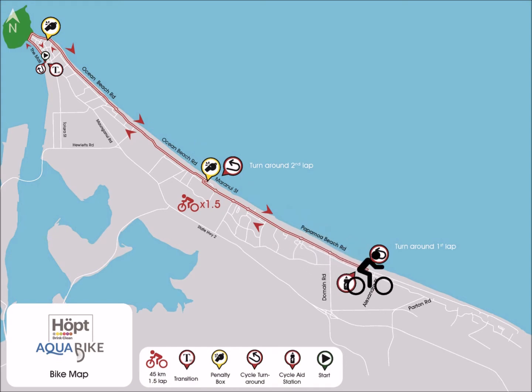Follow Ocean Beach Road until the end, where you will make a U-turn in the cul-de-sac, which is also the location of the first penalty box, and then take your first left into Yale Street and then left into Maranui Street. Follow Maranui Street, which will merge into Papamoa Beach Road, which you will continue on until just after the Domain Road roundabout, and turn around at Alexander Place. Head back towards Mount Maunganui on Papamoa Beach Road. Turn right onto Yale Street and left onto Ocean Beach Road and follow your way back to transition, passing the second penalty box, which is located at Mount Drury.